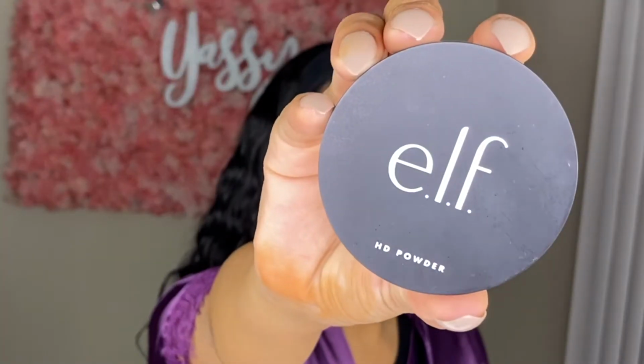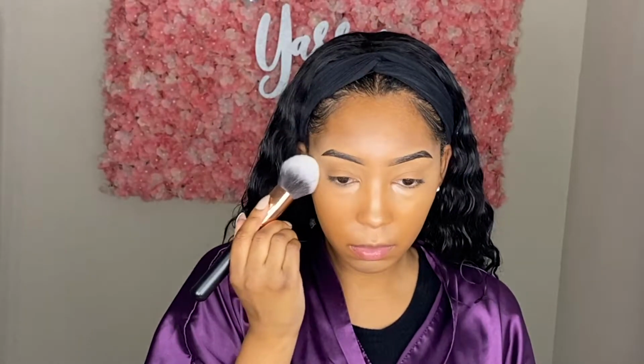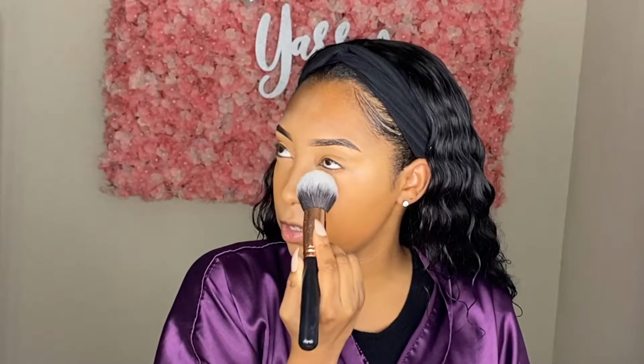Okay, so now that we're done with glowing, next I like to go in with some HD setting powder. And I like to use the e.l.f. HD setting powder. And sometimes I apply it with a beauty blender and other times I just use a brush. And I don't really bake when it comes to my everyday makeup. I just like to pat the powder wherever it's gonna be. So I just pat some, basically dust some under my eyes.